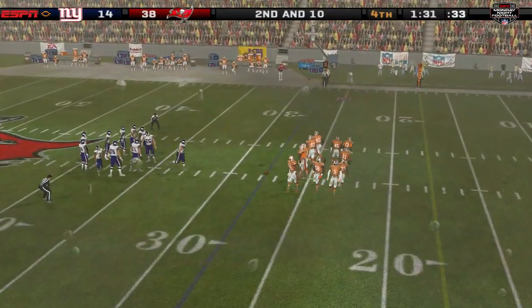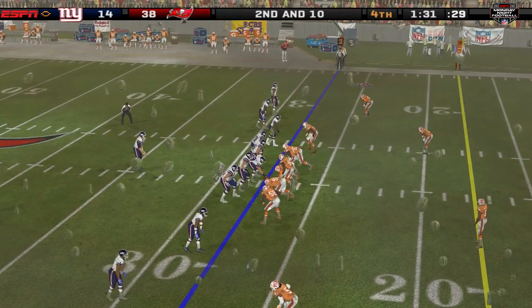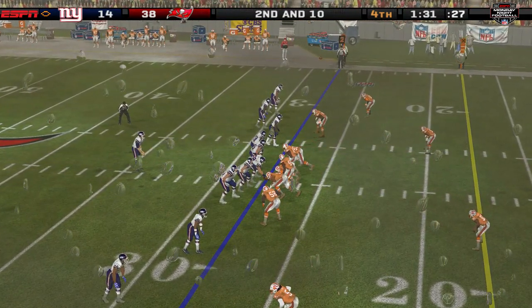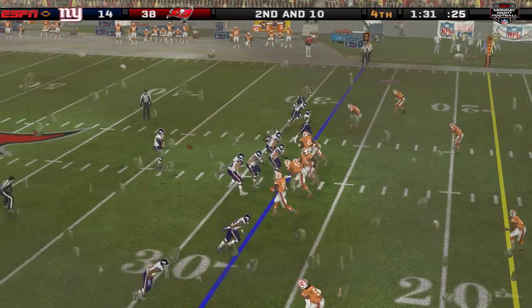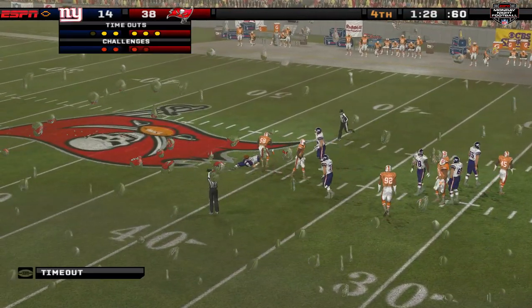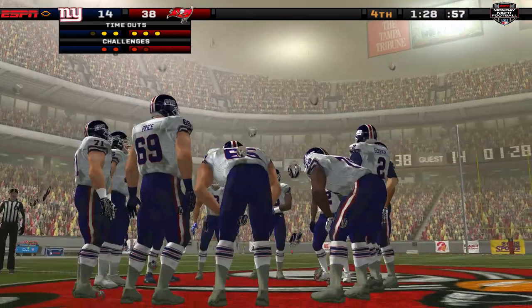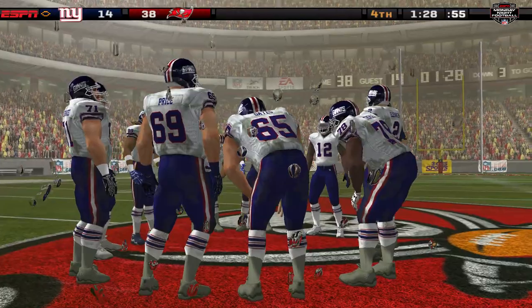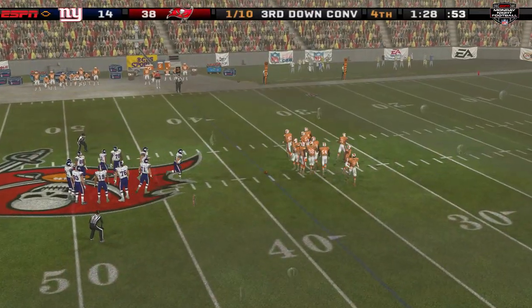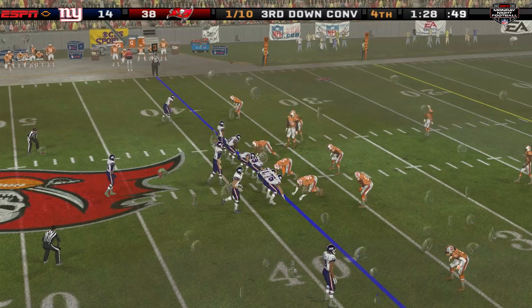Second and 10. Ball on the 28-yard line. Regular. I can do it, man. Here we go. They're coming with the blitz. Wrapped up. Number 2 stops the clock there. Loss of 10 on the play. The 18-yard line.